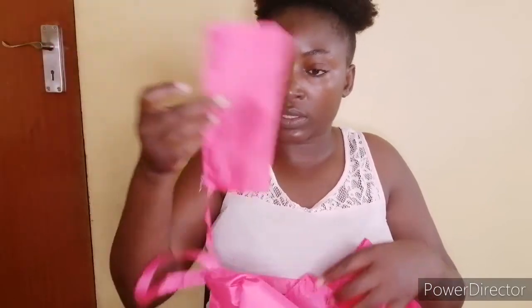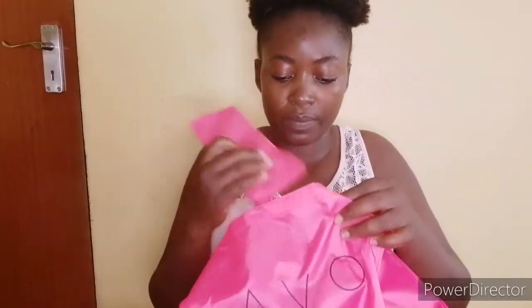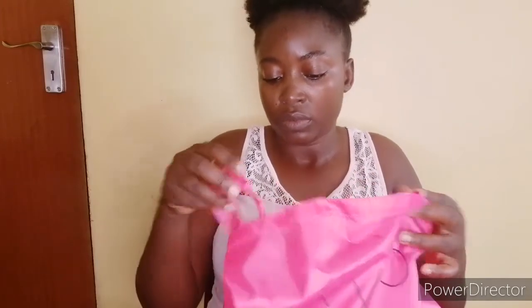Wow. And there's this small one. Maybe you can put that in brushes, my makeup brushes. Maybe when I'm going to school I can put in my pens, pencils, rubbers. Life of a student also. So I place something in here. That is what I got from Avon. The whole box messed up now.